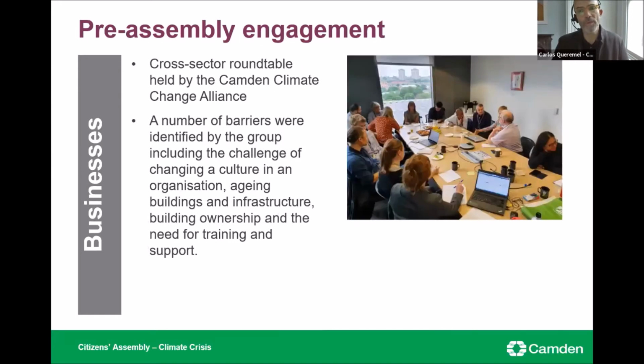We also talked to businesses, and we have a network called the Camden Climate Change Alliance. So we ran a lot of awareness with them, and then we ran a roundtable, which was almost like a citizen jury with the businesses, to get their views. Again, all this information was fed into the assembly.